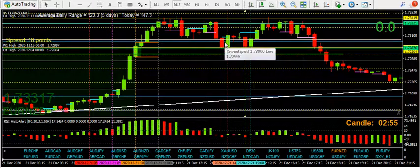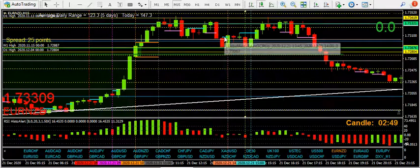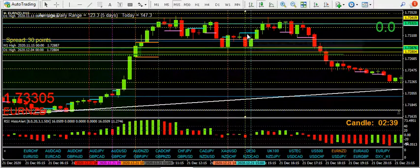It's pushed down, so it didn't give us a pullback here. And then it's pulled back on itself eventually. So that's why we wait for the pullbacks. Always safe to wait for the pull, safest. Then it's 3 candle reverse to the long side. Carried on. There's no short trade. We've 3 candle reverse to the short side. Again, pulled back on itself yet again.